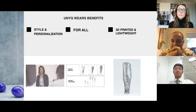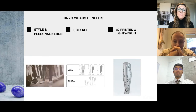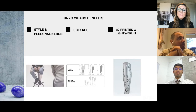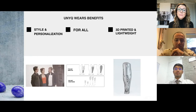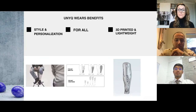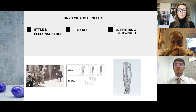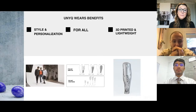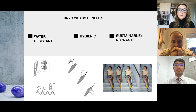So what is so special about the covers, beyond the fact that they look beautiful? Yes, of course, they definitely give people a new way of expressing themselves, taking it from the very dull looking foam covers that amputees used to wear before, to something more fashionable. We make this for all types of amputees, and any type of prosthesis we can fit it to. We have a big library of all prosthetic components, and we are able to adapt our covers to those. And over time, they become extremely lightweight and easy to wear. They are water resistant.